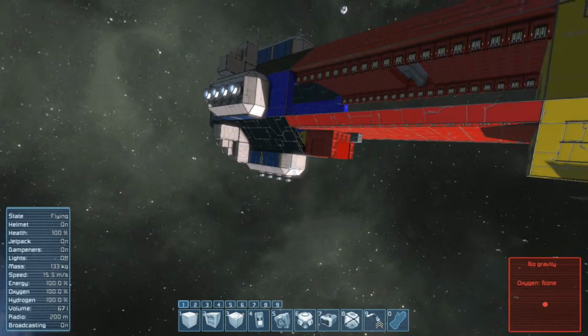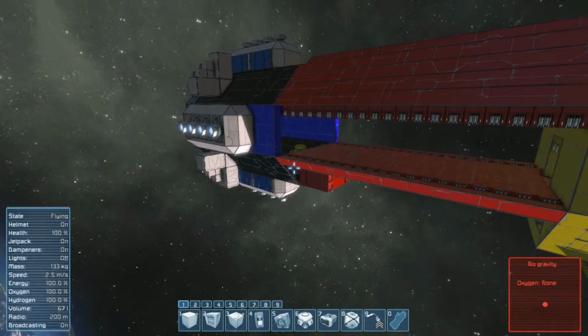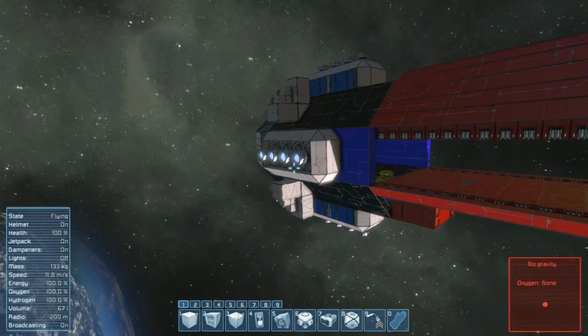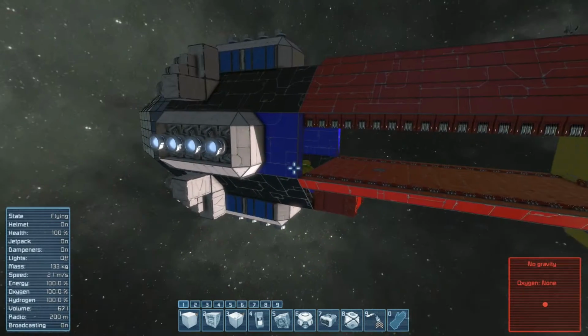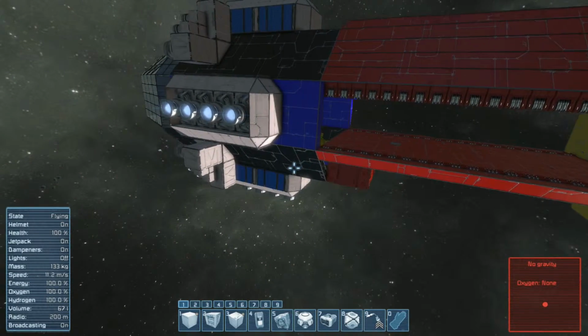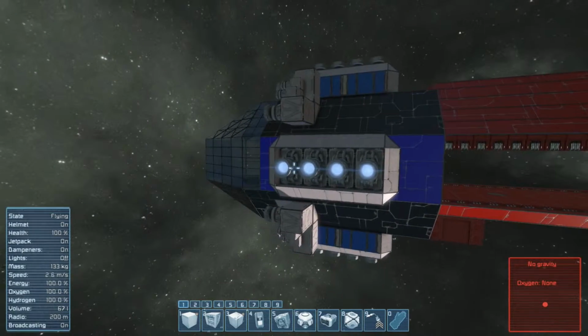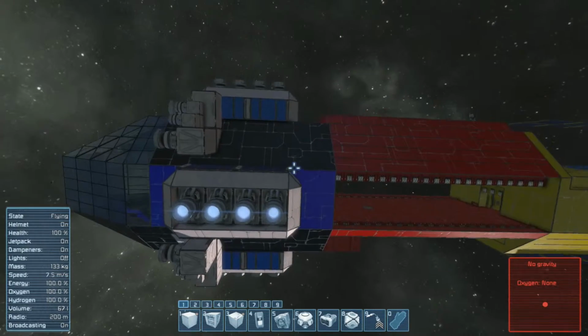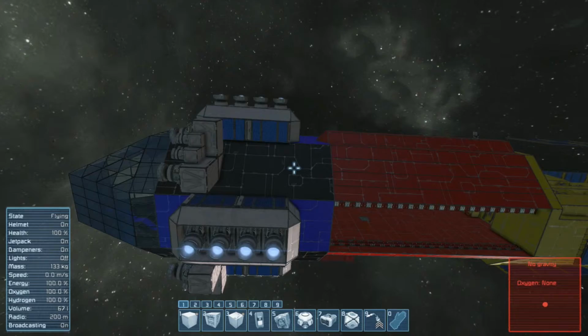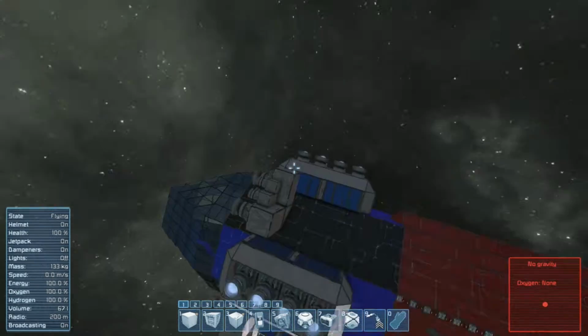Some of the countermeasures I'm thinking of doing are decoys that will shoot off in different directions so that whatever is attacking me will go after those instead of my escape pod. Which I'll probably have some of those set up anyways for while I'm in combat in this ship, to take away unwanted attention. I can shoot one off and have them follow it.